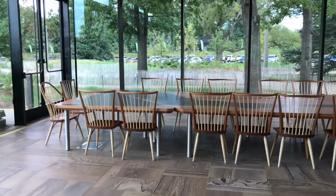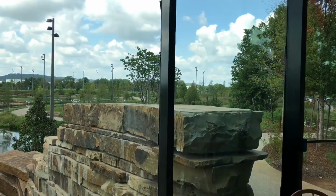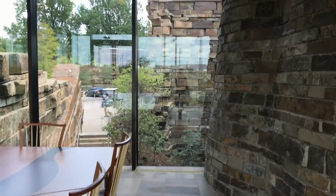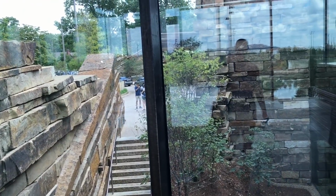So this is quite nice. Now I can't imagine all this stuff being open all the time. I think some of it is for now, and then later on they'll change it to where they're venues, you can rent, that kind of thing. So those are the stairs that I came up though. Very nice.